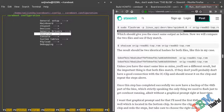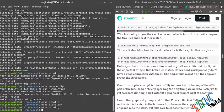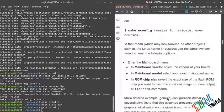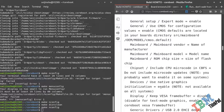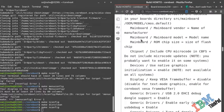At this point, since we're pretty much done for now, we've made the coreboot config. I will probably just stick with not compiling for now, because we're already going to need to compile later. Actually, I will compile now because I have some stuff I need to compile.